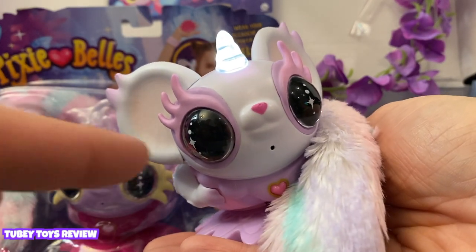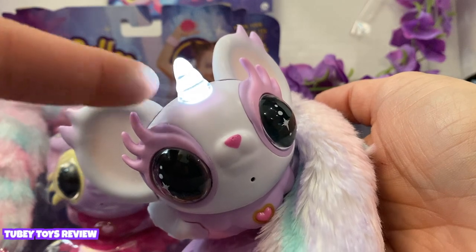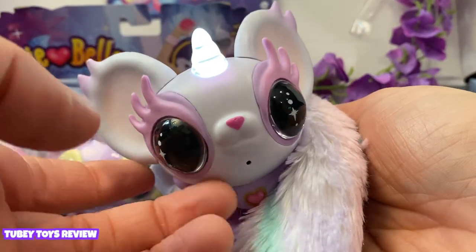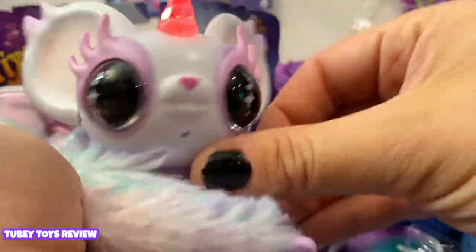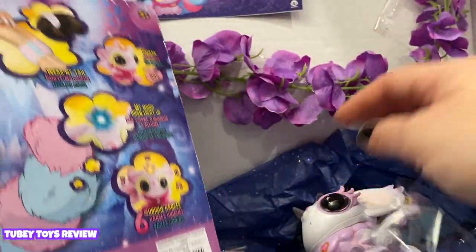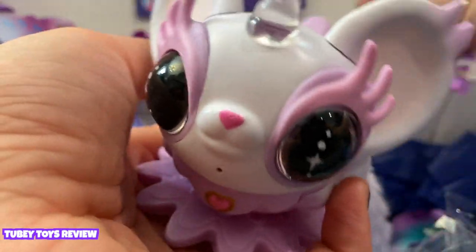Pixie Belle responds to your touch and also lets you know her mood by changing the color of her horn. She doesn't like to be tickled. You could get these for $14.99, and these would make a perfect gift for the holidays. Honestly, they are so magical.